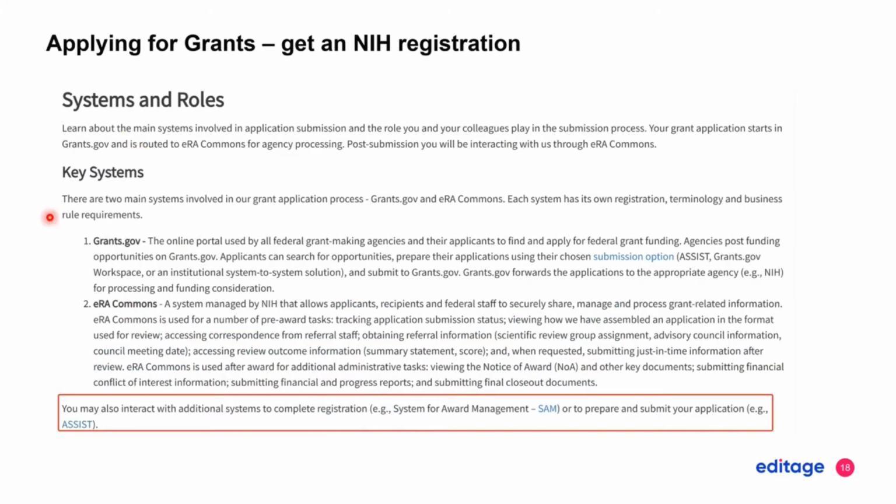So the 2 main systems, one is grants.gov. This is an online portal for all federal grant-making agencies. So NIH and also NSF, they both use grants.gov. And you can log in and make sure to set up an account in grants.gov. And then ERA Commons, this is specific for NIH. After you submit your grant proposal, if you get awarded, this is basically your online platform for communication, for sharing and managing grant-related information. They also have a lot of pre-award tasks like tracking your application status, and all the communication with the grant officers, and also submitting your reports, for example financial reports and progress reports. These can all be done within ERA Commons. So these are platforms to familiarize yourself with.